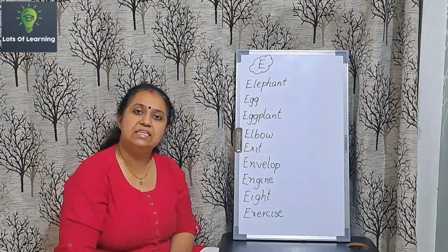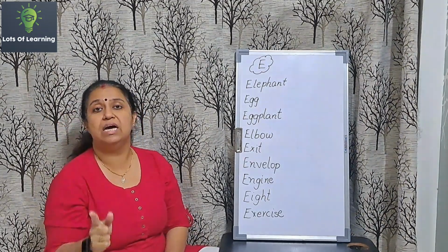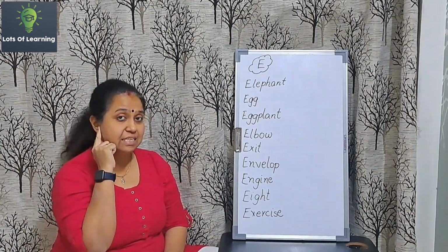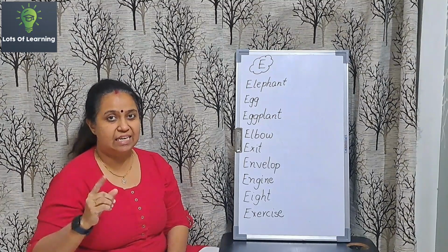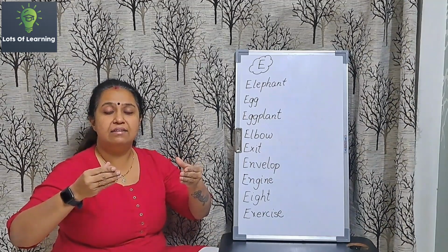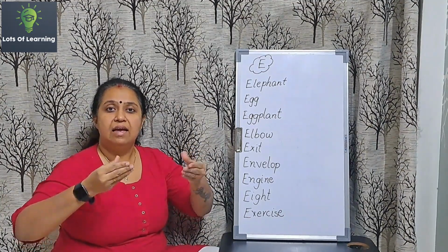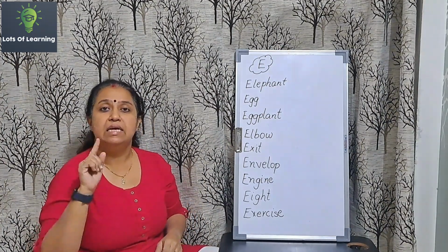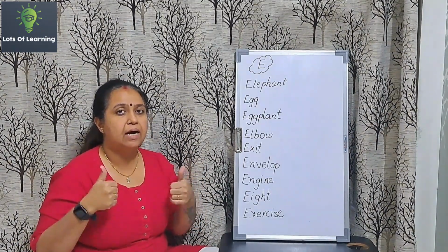So now, first, let us listen to the sound of E. Dhyan se sunna hai aapko. Kids, now listen and look at me. If you will listen properly, then you can understand. So, E says, come on, hold your hand like this. E says, eh. Do it with me. E says, eh, eh. Got it? One more time. E says, eh. Ab pakka aa gaya aapko?